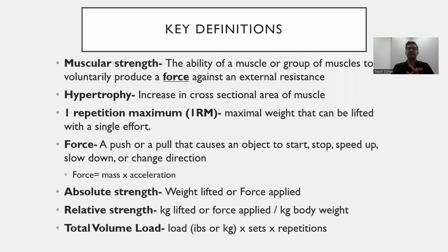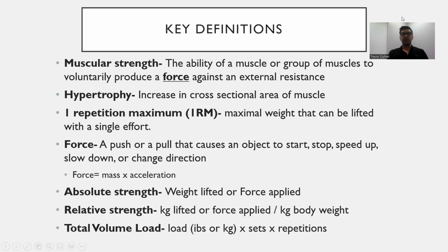So muscular strength, and this is often misconstrued just because people don't understand what true muscular strength is. This is just the ability of the muscle or muscle group to voluntarily produce maximal force against an external resistance. So the maximal amount of force that a muscle can produce. I see a lot of times people talk about, oh, you're doing like a 6 rep max. It's really not a measurement of muscular strength. Okay, it's used as a proxy measurement of muscular strength, but true maximal muscular strength is just the maximal ability of the muscle to contract to produce force.